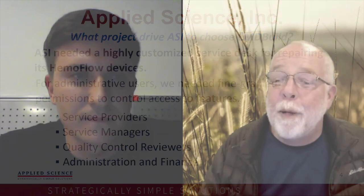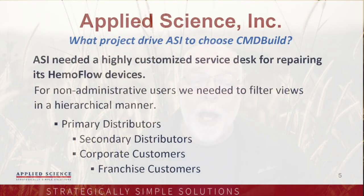Some of the requirements for this system is that for administrative users, we needed fine-grained permissions to control access to features. We have service providers, service managers, quality control reviewers, administration and finance, and we needed very fine-grained permissions for all of these people. For non-administrative users, we needed to filter our views of data in a hierarchical manner.